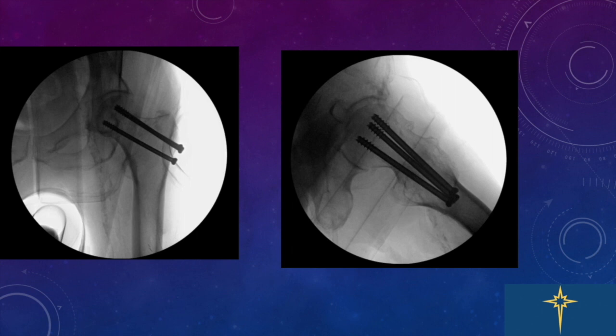I remember when I first started, I would tell my residents, why don't you just spread it out? Because I want to make sure that on the lateral, everything is hugging the anterior and posterior cortex, and hugging the superior aspect of the neck on a coronal view. But maybe that's not the right thing. But I've got no problem with this.